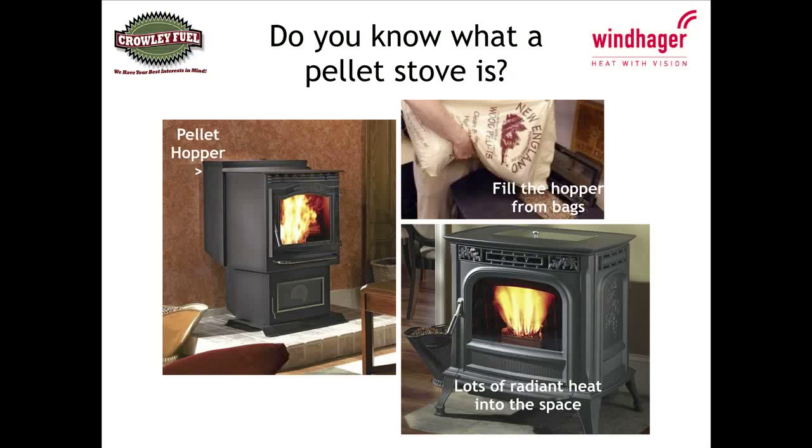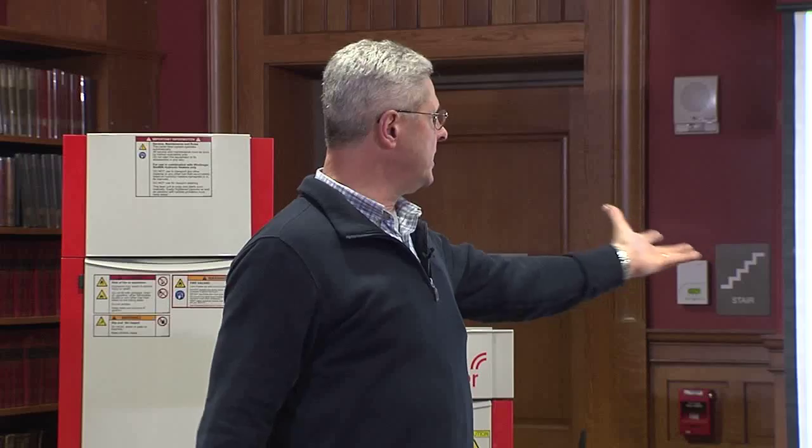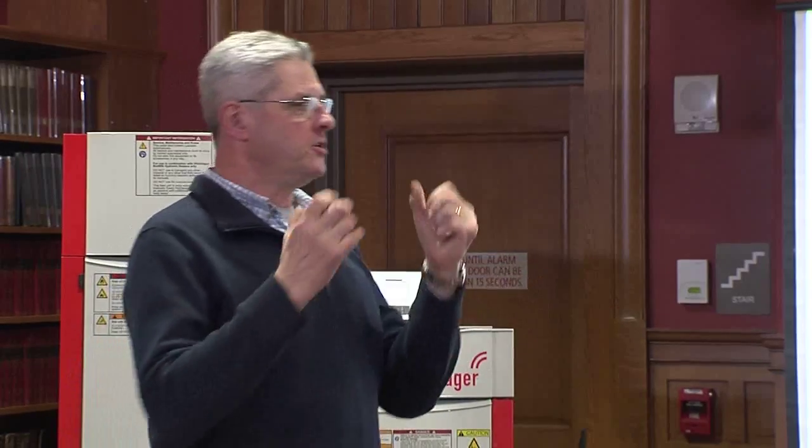How many people have pellet stoves now? Okay, so pellets have become one of the most popular ways to heat now. It's about half, I mean, just roughly throwing that out there. It's about half the cost of heating with oil currently. And pellet stoves heat a space within the house. It's radiant heat. Okay, they have blowers that move the heat out, but that's really what it is. Like a wood stove, you don't have to have a chimney. They can be direct vented out of the sidewall, pretty reasonably priced.